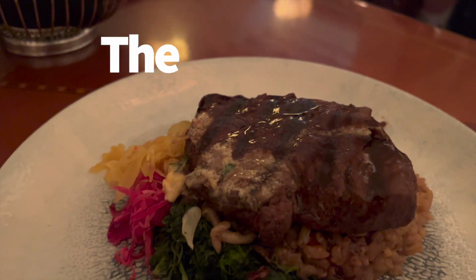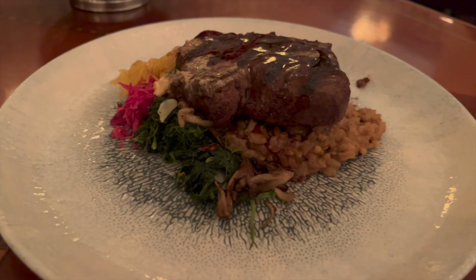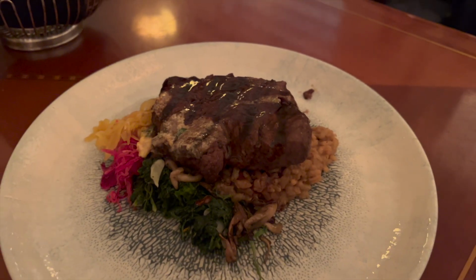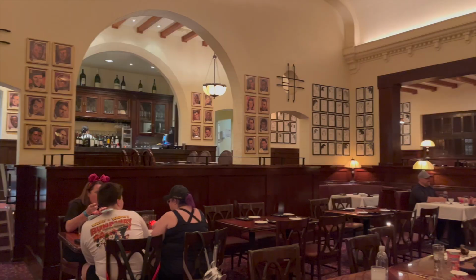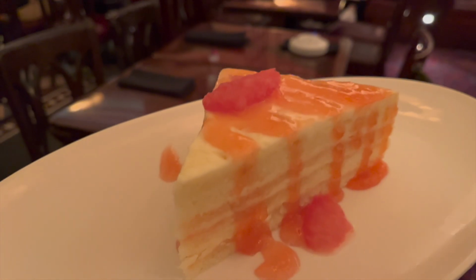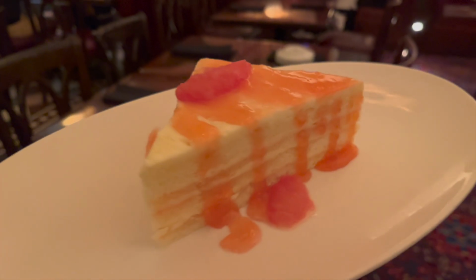All right, how about the stuff that doesn't come with your Disney dining plan? A common misconception about purchasing the Disney dining plan is that you're not going to have to pay for anything when it comes to your Disney World meals once you get there, but that's not entirely true. For example, the cost of gratuity is not included in the Disney dining plan. Although you're not paying cash for your meal, you should tip your server as if you were. When you're handed your bill at the end of the meal, there'll be an indication of what the cost would have been had you been paying out of pocket. This is the amount that you should base your tip on.